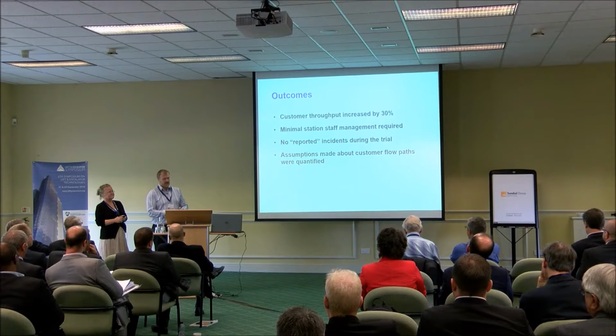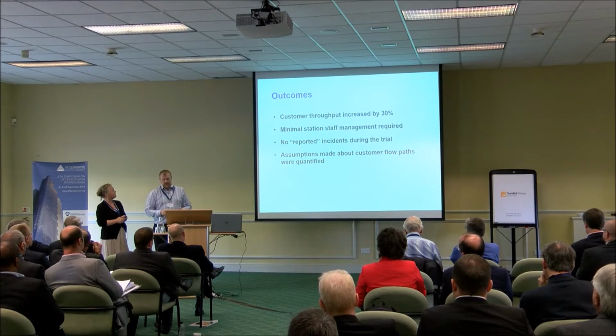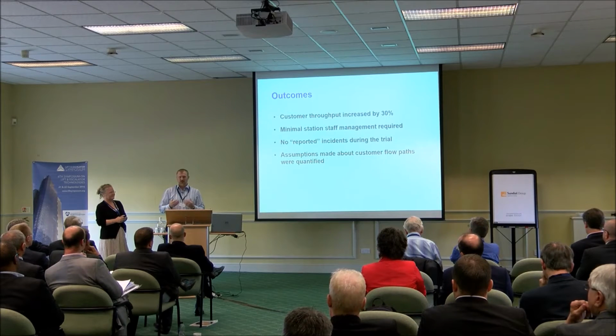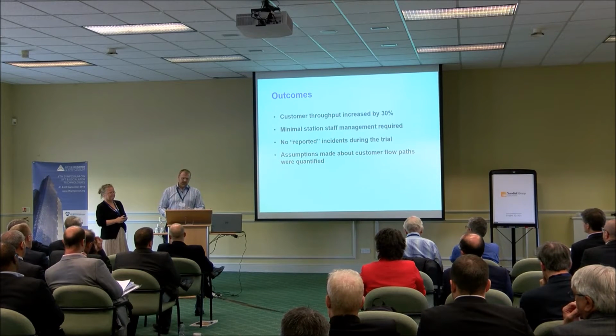It's very, very interesting. Now, there were no reported incidents on the trial, but it was a short trial, so we can take that as we go, but nobody fell over, nobody was hurt. We did have one person getting their bag caught. Bag strap, yeah. But because we were all there, we just switched off the machine, took it out, and it cracked on again, so there was no real loss.